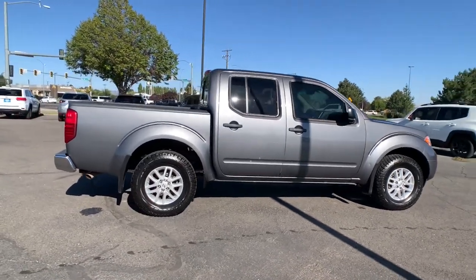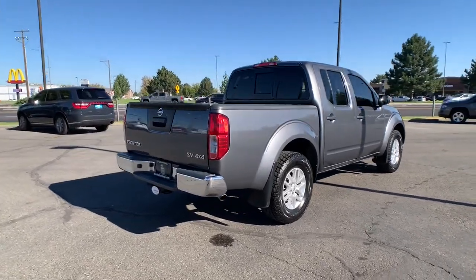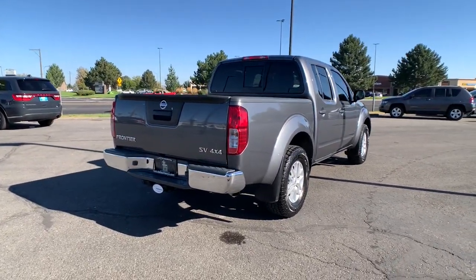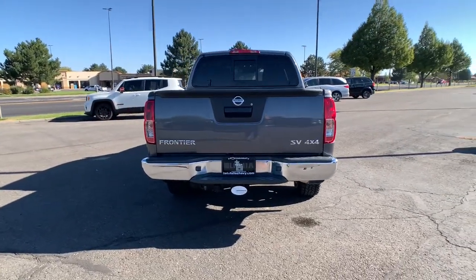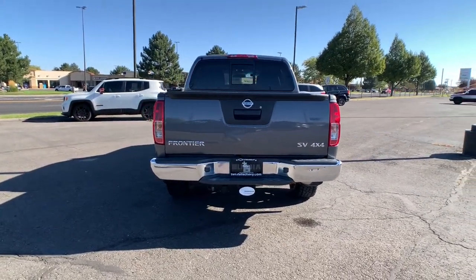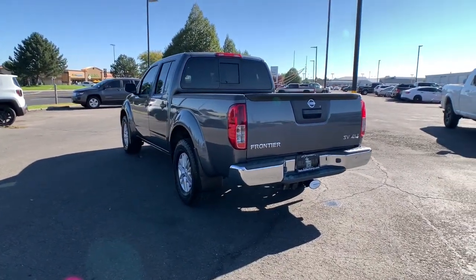These are just some of the great options this vehicle comes with: keyless entry, 4x4, V6 cylinder engine, iPod, MP3 input, backup camera, electronic stability control, aluminum wheels, Bluetooth, front tow hooks, vehicle anti-theft system.